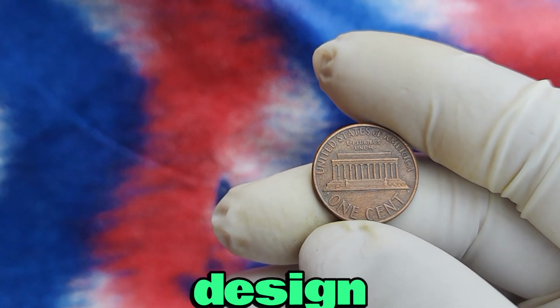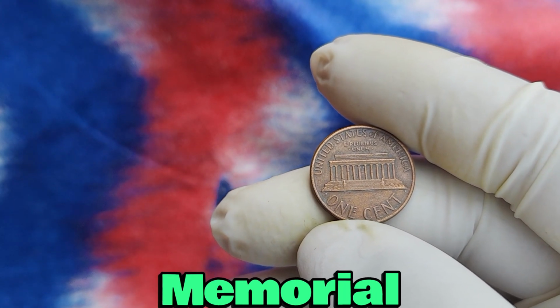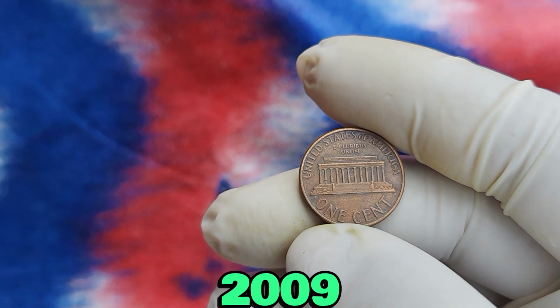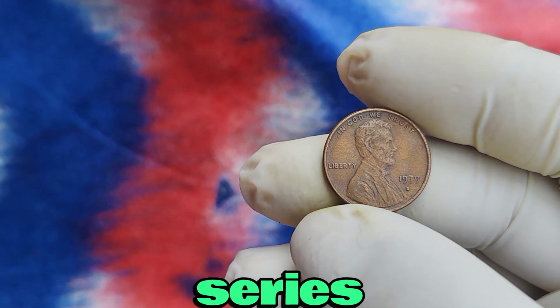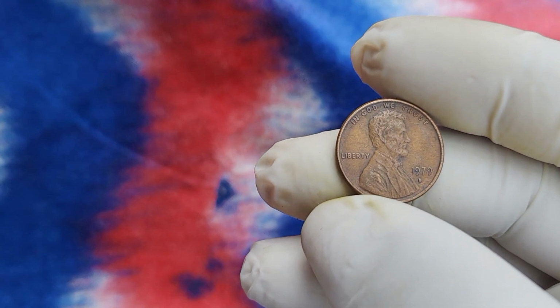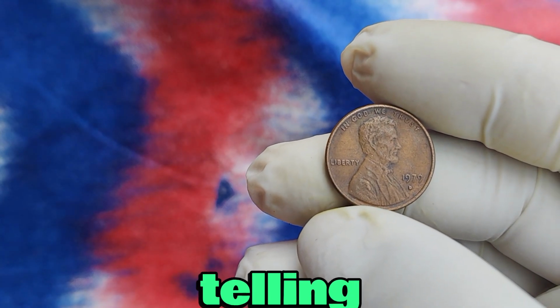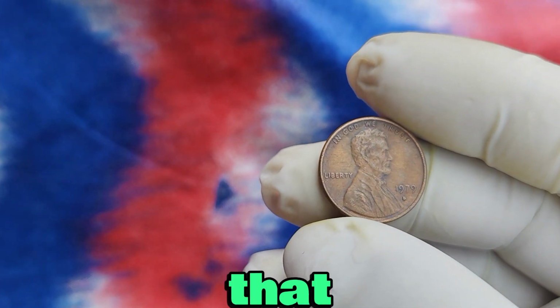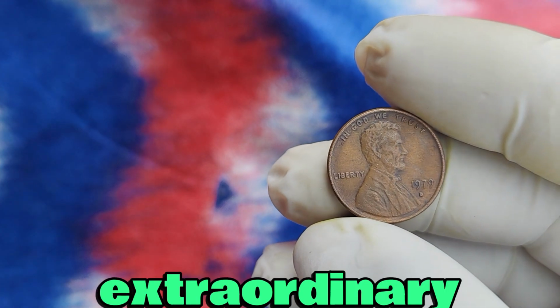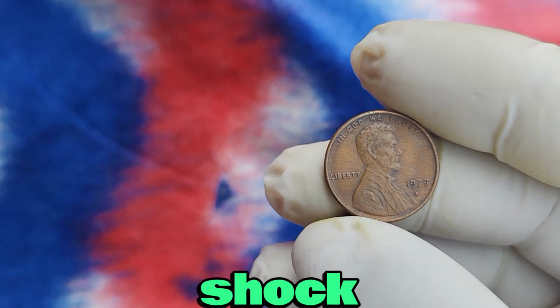This new reverse design shows the Lincoln Memorial, and it stayed that way until 2009, when the U.S. Mint celebrated Lincoln's 200th birthday with a series of special designs. However, the story we're telling today is about a particular penny, a 1979 D, that was minted with something so extraordinary, it would leave collectors in shock.